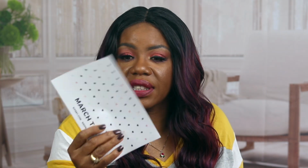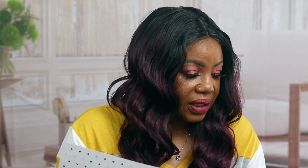Okay, let me tell you what we got here. This is March tea made for Raquel. Each box is customized just for you based on your choices because you get to choose. Did I tell y'all this is a monthly subscription tea box? It's $15 a month. You get to go on the site and choose what kind of teas you like, whether you want caffeinated, decaffeinated, low caf, whatever you want. And then they will create your box every month just for you based on your choices. So let's hop into this box.